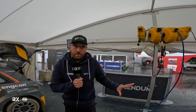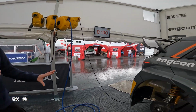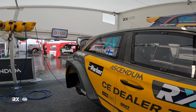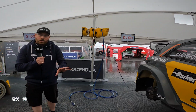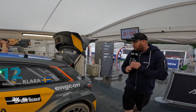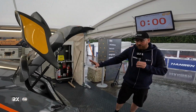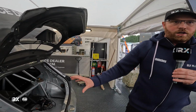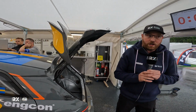CE Dealer Team joined the championship last year. Nicholas Gronholm and Clara Anderson are staying in the championship with the same team for another year. Good continuity. All of these teams have got good technical updates. Critically, for the CE Dealer Team, it's very obvious for any of the public in the paddock, they've moved the cooling from the rear of the car to the front. That falls in line with the other cars here.